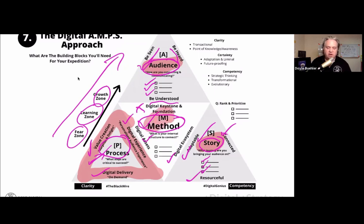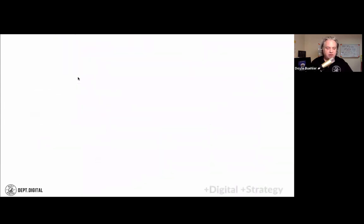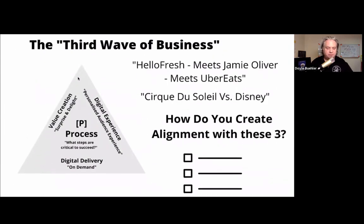And then finally, method. Can we start with a method? Yes, you have one. I've said this many, many times before. You have a method, you have an audience, you have a story, you have a process. We need to really help zero in on that and define those coming forward as well.